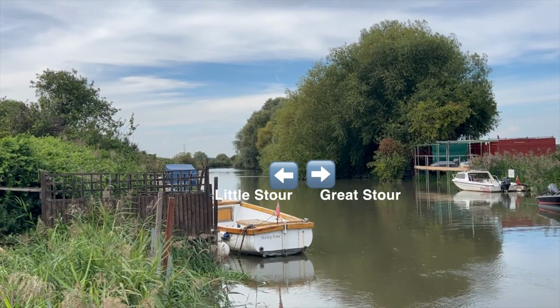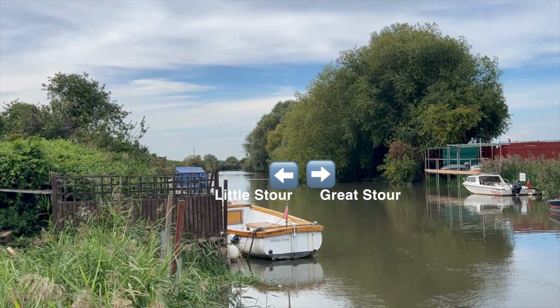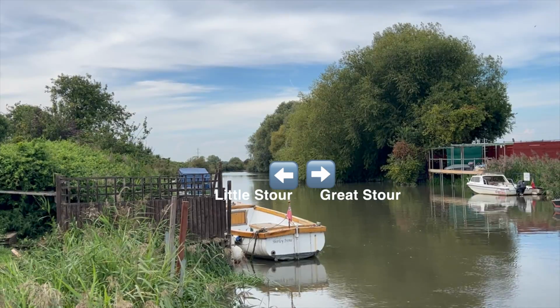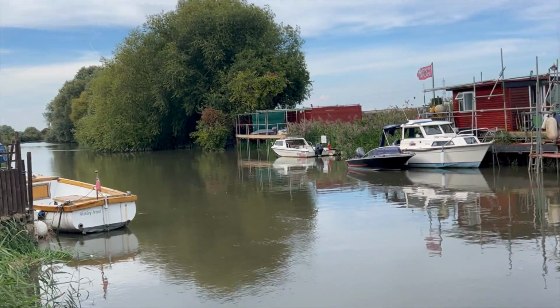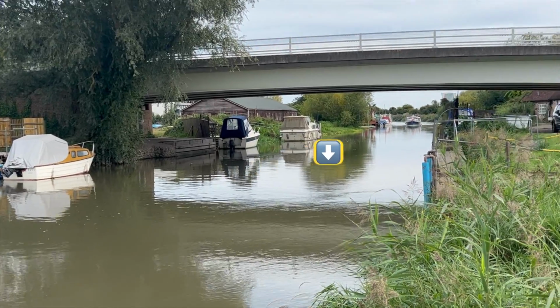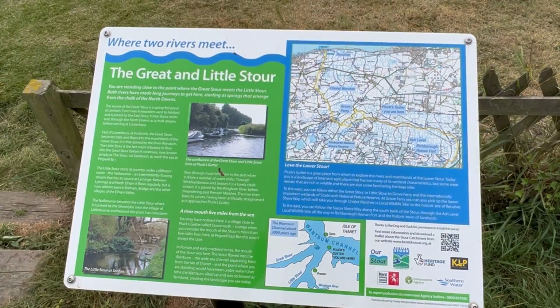Here, you see on the right, looks like there's a little channel, and straight ahead was where I was, the Little Stour. So there's the Little Stour meeting the Great Stour to become the River Stour. We'll go this way now towards Pegwell.